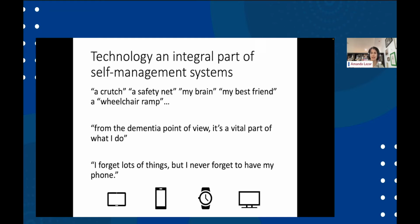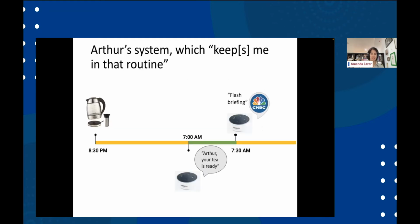I'll give one example of a really interesting blend of different technologies, including voice assistants, so like an AI-based technology as well. So Arthur has designed his daily routine, which starts the night before. And the night before, he's programmed his voice assistant to remind him to refill his teapot. The teapot is connected to a smart plug, and it heats up each morning at a pre-specified time.